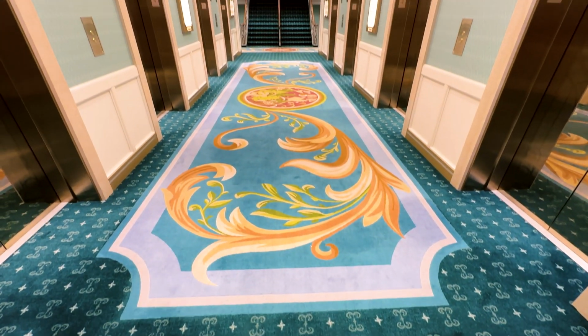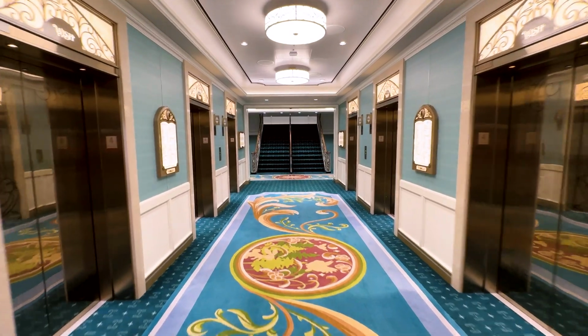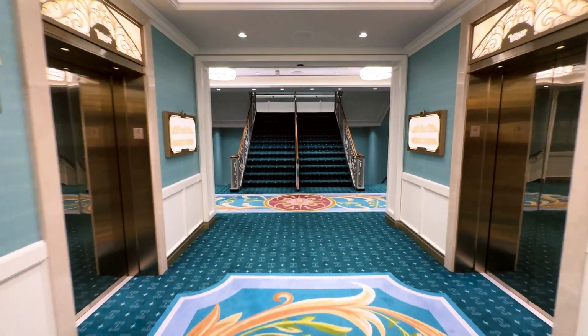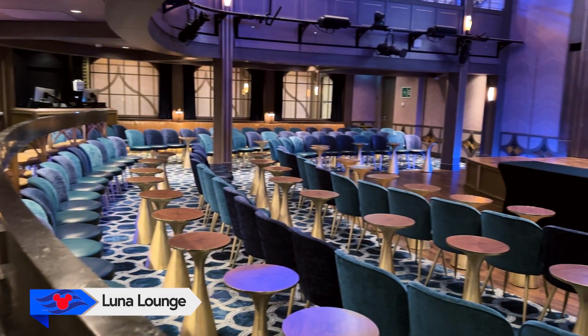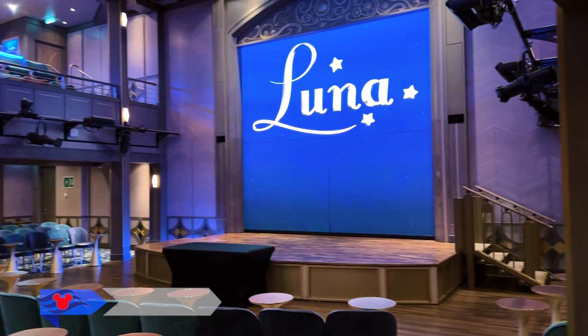Now, walking around the ship was amazing. The rugs and everything, a bunch of references to Cinderella, which was amazing. Now, moving on to some of the other lounges, you had, for example, Luna Lounge, where they did a bunch of trivia and a couple of other live things interacting with the guests.